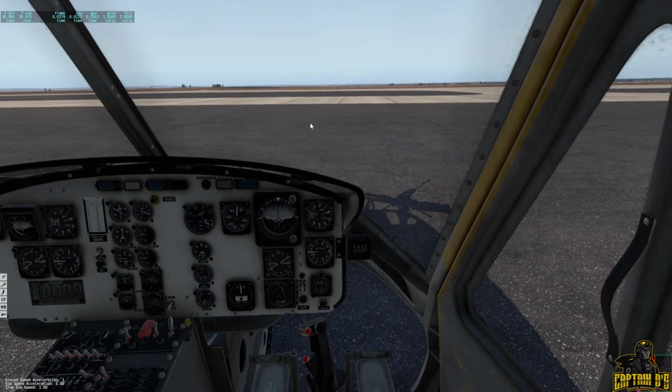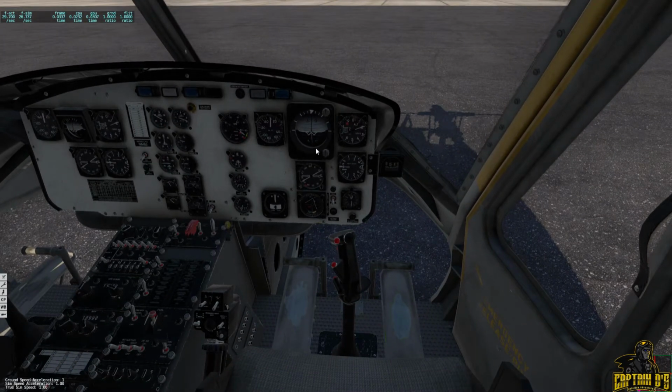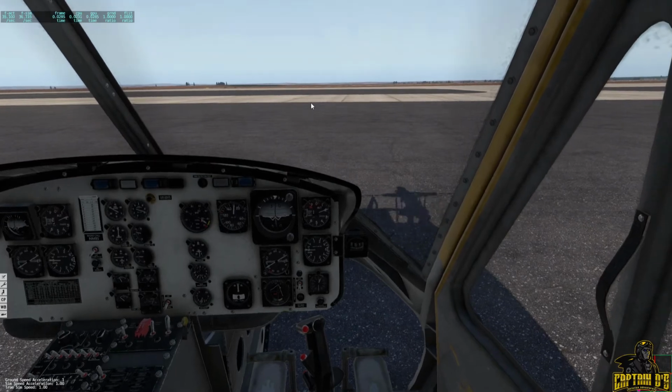We're doing this VFR. I don't have ATC turned on, mostly because I haven't figured out the radios and transponder in this thing yet. So sit back and enjoy the ride.